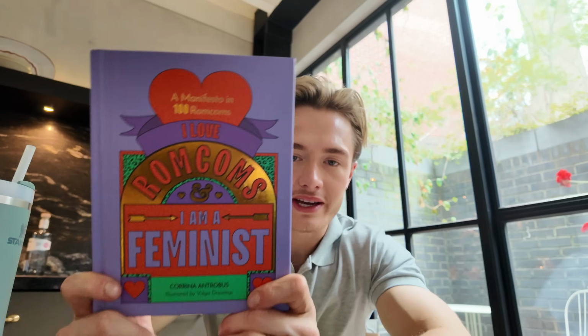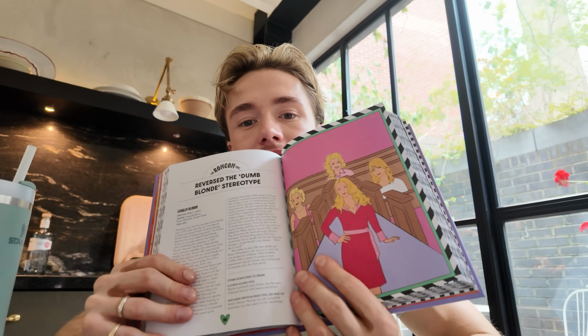And then they also got me another book, and this is called I Love Rom-Coms and I Am a Feminist. I actually had a really good flick through this yesterday. Basically the book goes through different rom-coms, so there's Legally Blonde, and then it talks through the themes of feminism in the film, or not, and then it suggests other rom-coms that you might like based on that. So really lovely present, and I'm excited to have a proper read of both of those.